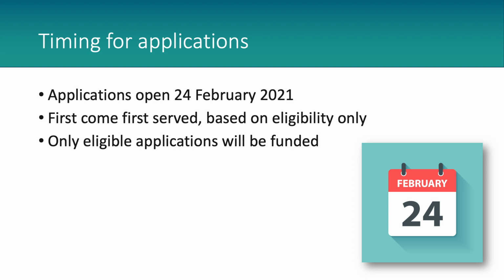To be eligible, your application must be complete. It must attach all of the required documentation. It must meet the eligibility criteria set out in the guidelines. Only eligible applications will be funded.